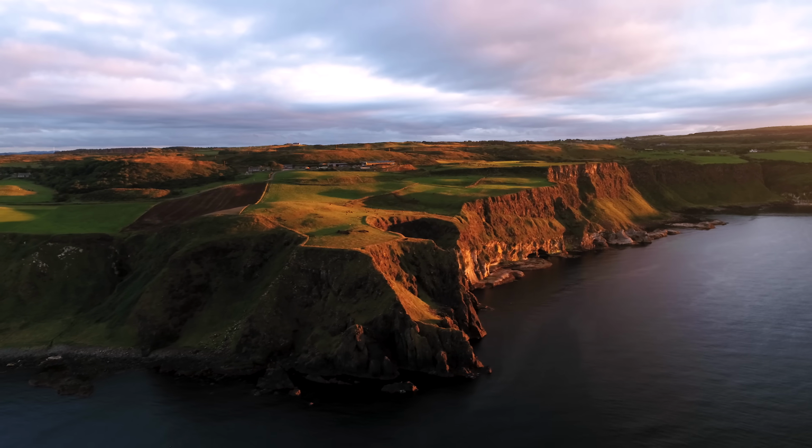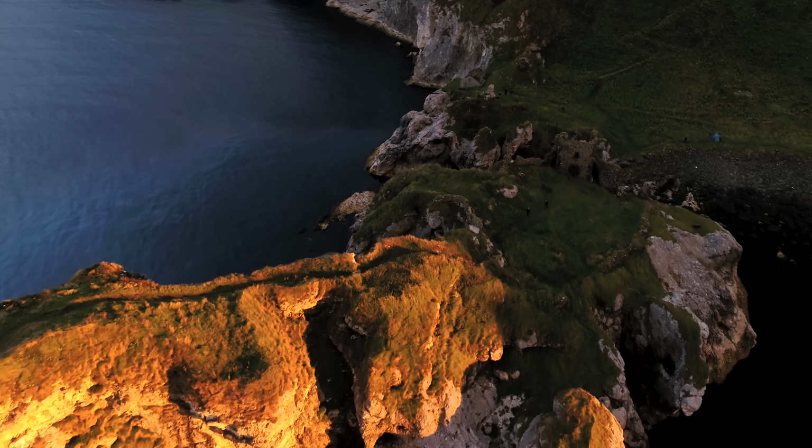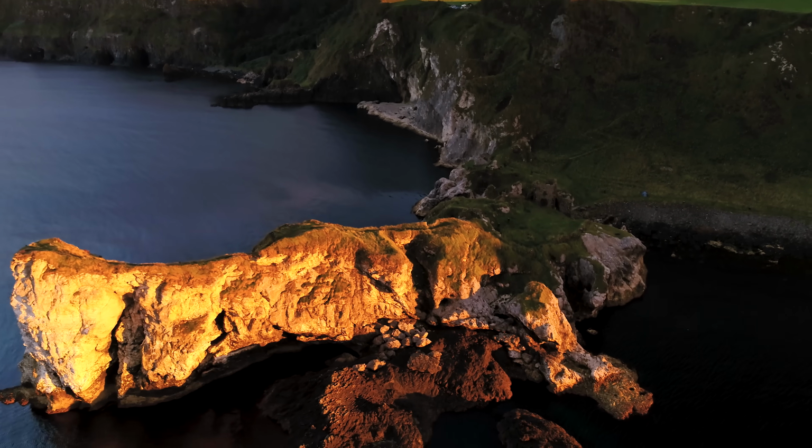As we continued to shoot, the light just kept getting better and better. And it was on this night that we probably got the best light of the trip.